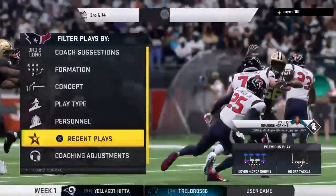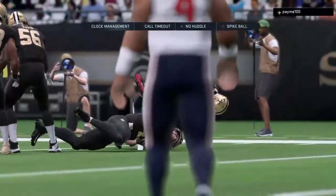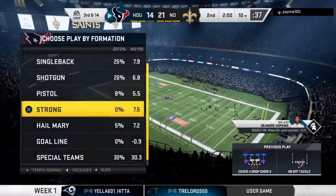And just not much to be had there. 1 yard out to the 10. It's a gain of a yard. 2 minutes remaining in this first half of football.